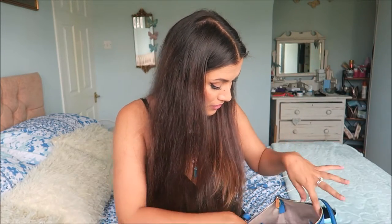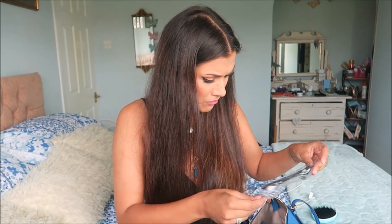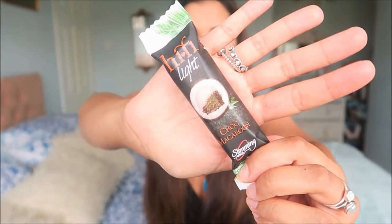I have an iPhone lead because I always need to charge my phone. I don't know why I have this, but some plastic cutlery. Oh, these are really, really nice. I've had this in my bag for a couple of days, but I just haven't eaten it yet. It's one of the new Hi-Fi bars, the new Slimming World Hi-Fi bars in chocolate macaroon, I think. Really, really nice. If you like dark chocolate, and I'm not the biggest fan of Bounty, but I love coconut and I love dark chocolate. It does taste like that and it's really nice.